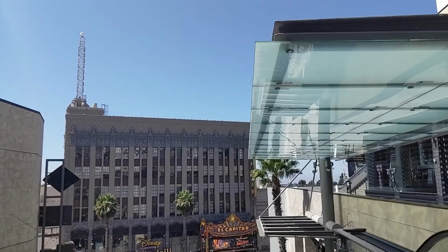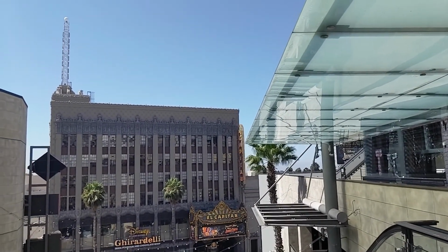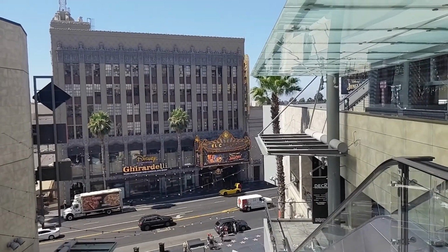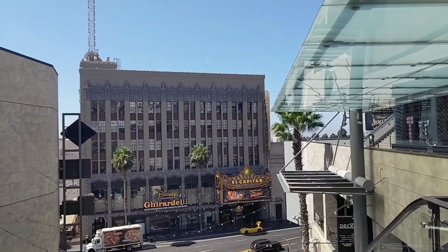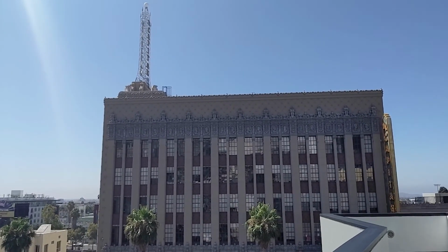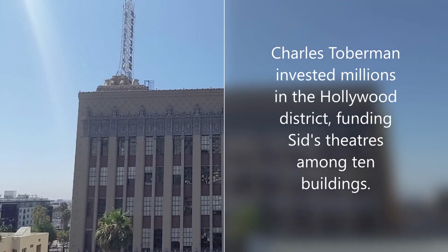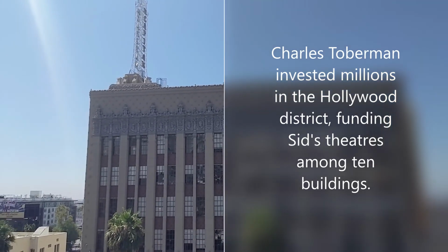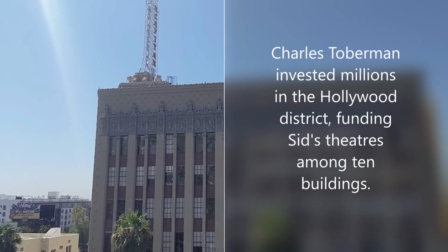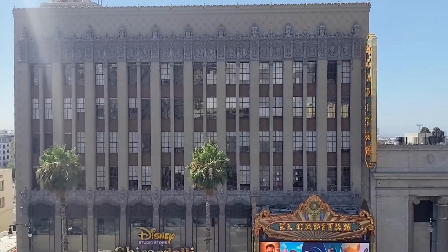And here we can really get a good eyeful of the gorgeous El Capitan. Sid Grauman's second theater, it was part of a big push to build a lot of buildings down here on Hollywood Boulevard. Ooh, this is really high. This is really high.